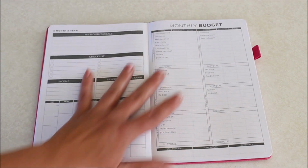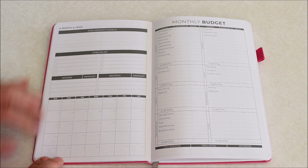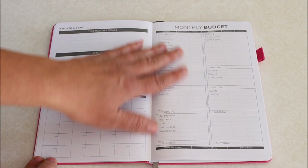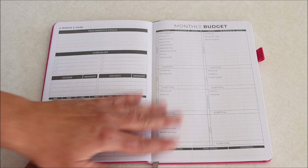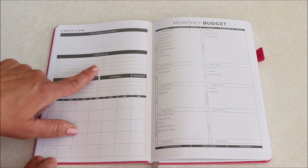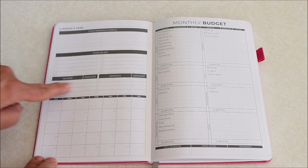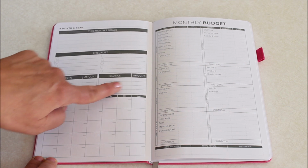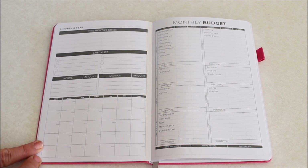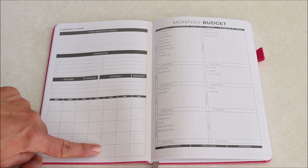And then we get into the monthly budget itself. On the first page, we've got a couple different things to fill in, and on the other side is the actual monthly budget. The first side has the month's goals and then some checklists for you to make out. You've got your income and the amount and the savings and the amount, and then down here has a little calendar so you can write in what is due on what dates, that sort of thing.